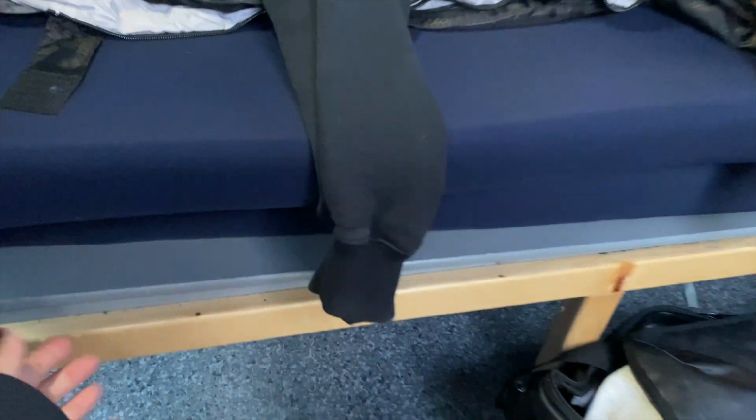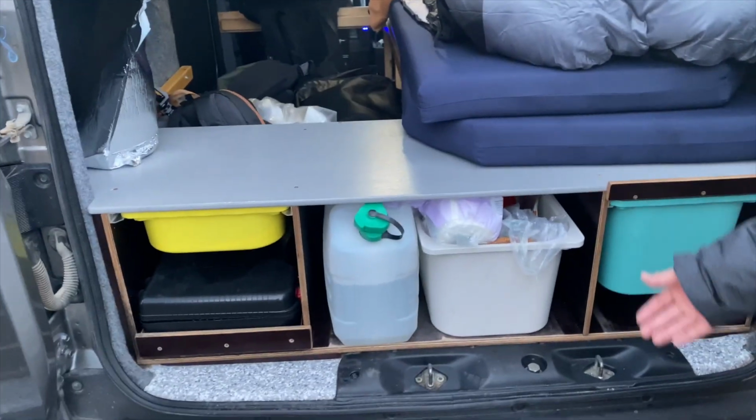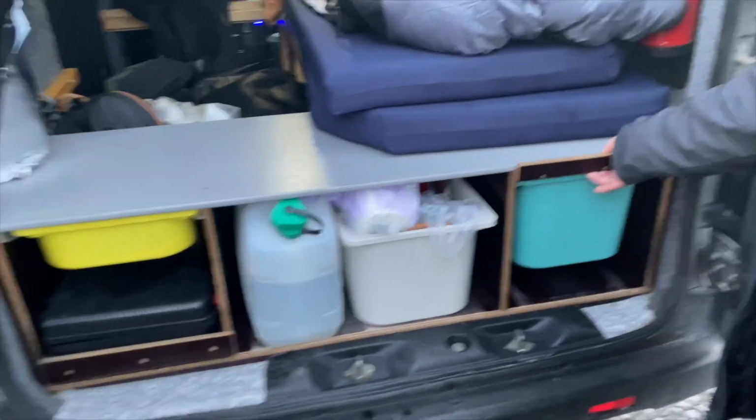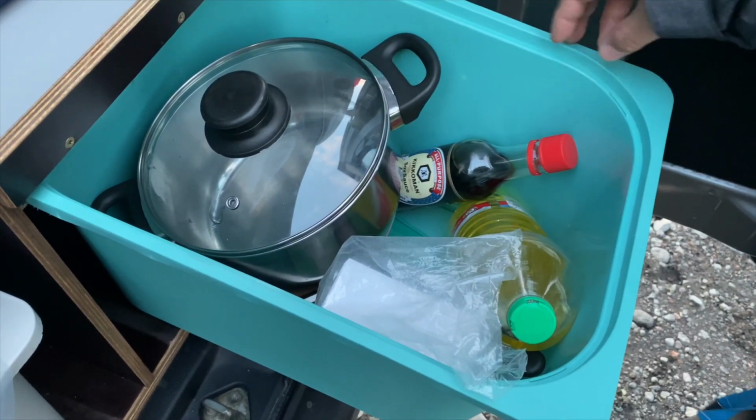Storage goes under here, and there's 2 wooden platforms, this top layer comes out, it slides over here, and you have yourself like a double bed, 2 cushions, the other one slides out, and we lay out our sleeping bags. And then you come around back, you have everything, all these amenities that come with the rental. Chopping board, 2 pots. We got these.